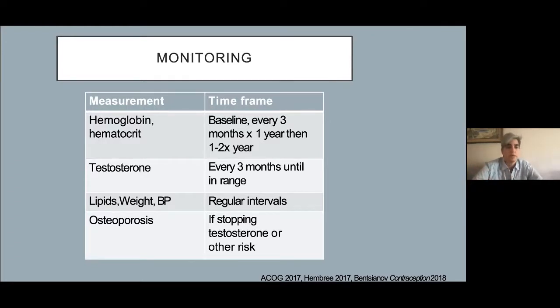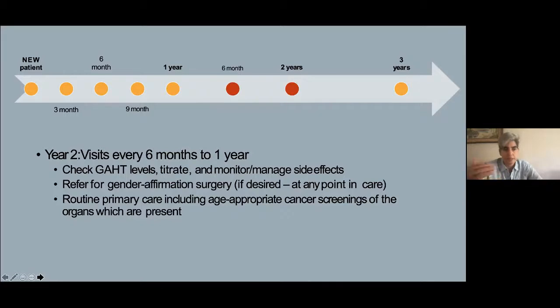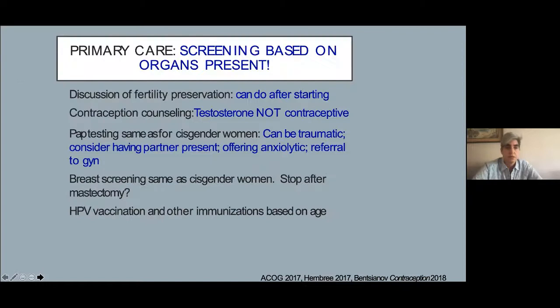And then for osteoporosis, the big concern is if they stop their testosterone and maybe they've had a gonadectomy. That's when you really have to worry about osteoporosis, like no ovaries and they're not on testosterone. So we'll go through these a little bit. Maybe after they hit their goals, you'll check labs in 6 months, and then you can move to a year, essentially. So, primary care.